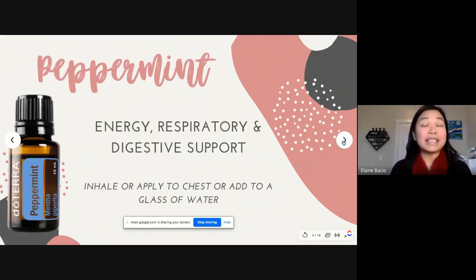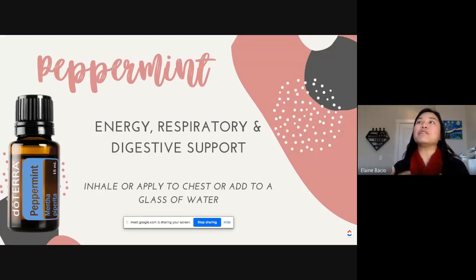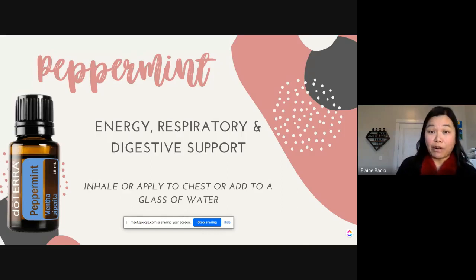And the second one is Peppermint. I bet many of you are familiar with Peppermint oil. This is my go-to oil for an energy boost. So in the morning or in the late afternoon when I'm feeling, oh, I don't have the energy to go on, I take a drop out, again, inhale it, or you can also apply it to your chest or to your stomach for respiratory or digestive support.